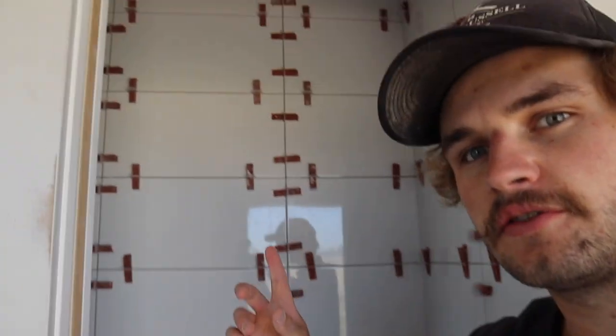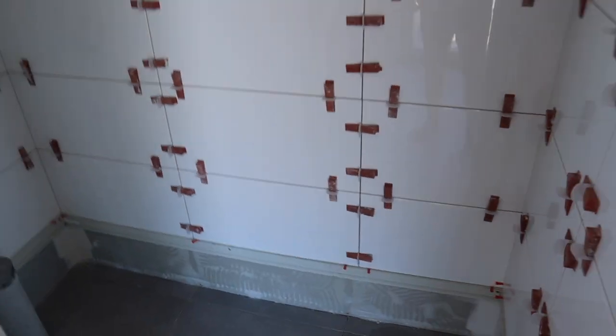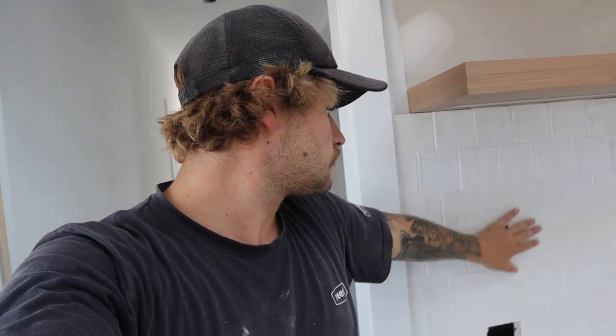Started the week off pretty much just flat out tiling. I tiled this little toilet area here, all the way to the ceiling, set it up all myself. Also did this little kitchen splashback here. I haven't done a lot of tiling, so it was really fun to get to do that by myself.